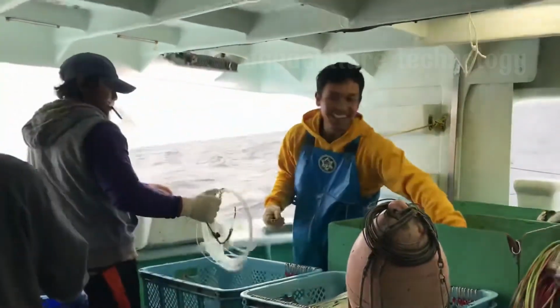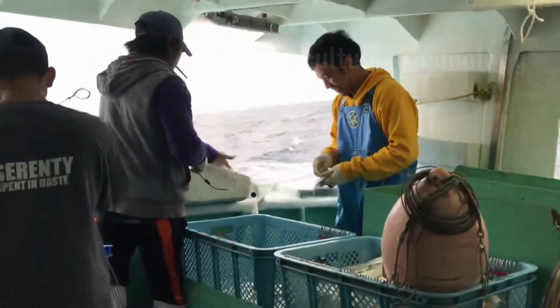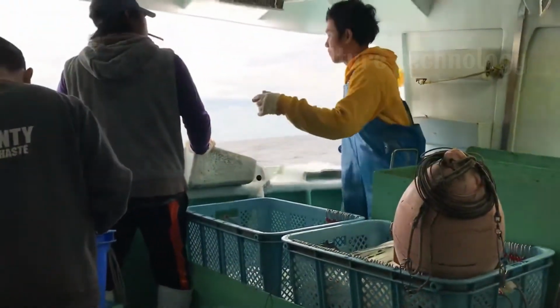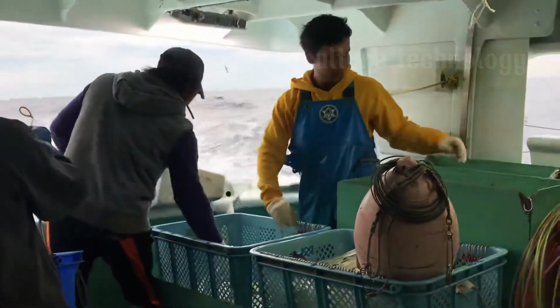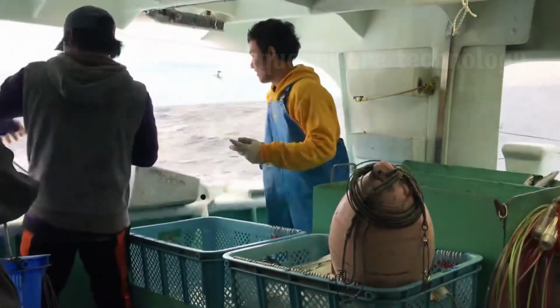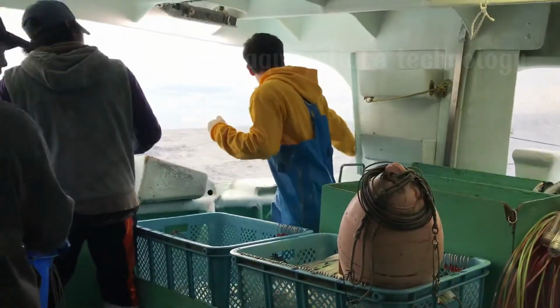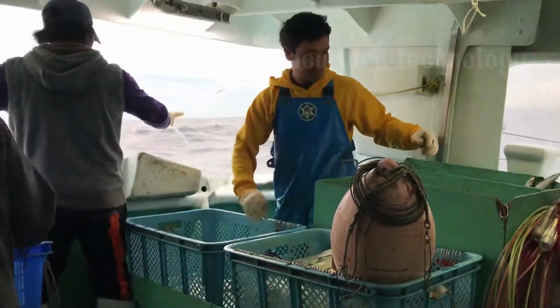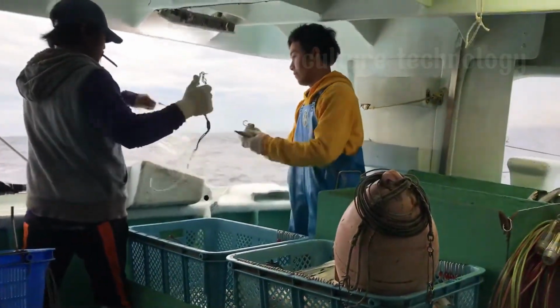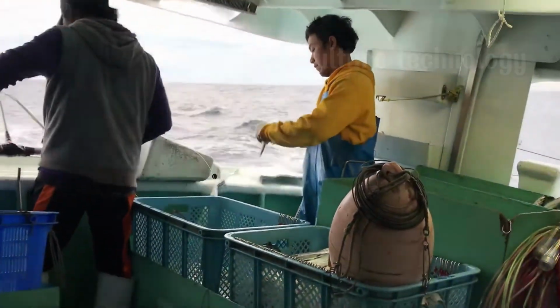The process of catching tuna using this method usually takes place in the following steps. Preparation before going to sea. Check and prepare the main line, branch line, hook, bait and positioning buoys. Baits are usually squid, mackerel, small tuna or artificial bait.